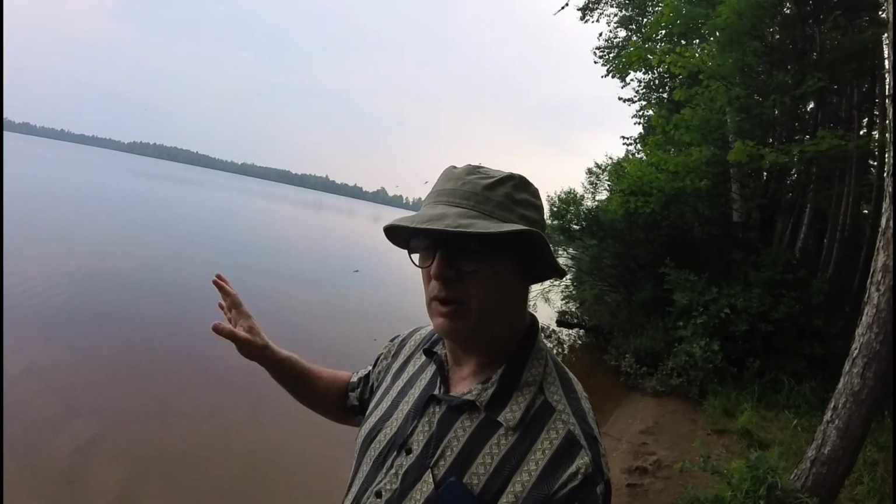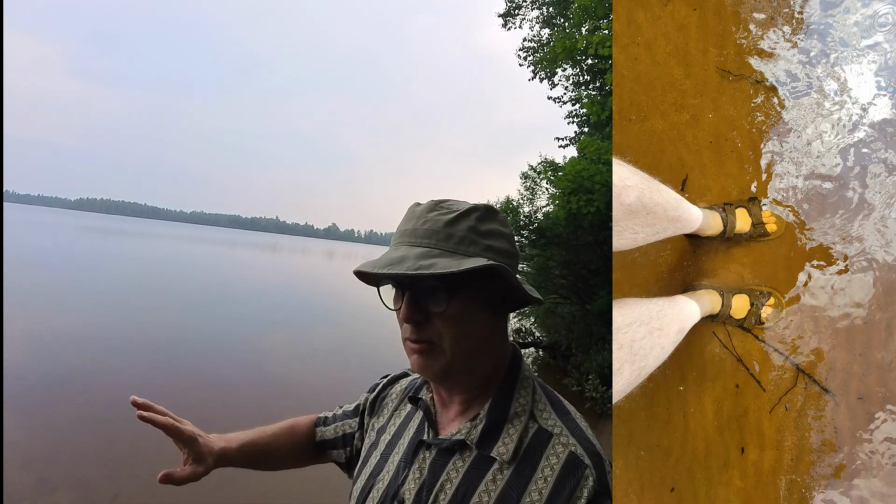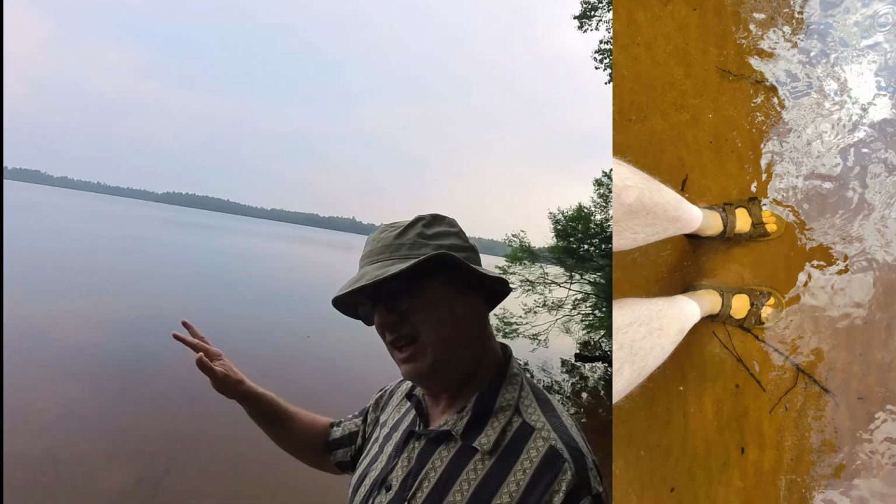The water here, while clear, has the tannin in it from the pine needles that give it a little bit of a brown color. It's perfectly fine, but it's unlike the Black River State Forest where you can't see more than a foot down. This is just slightly tinted.